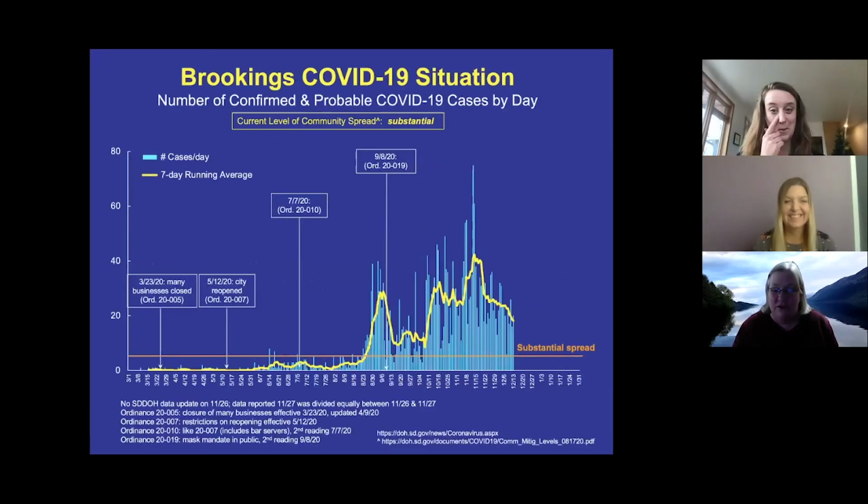So I wanted to show this slide and show people where we need to be in order to get below substantial spread. Substantial spread is defined as 100 cases per week based on 100,000 population. And that comes out to having less than 35 cases in Brookings County in a 1-week period, which comes out to roughly 5 cases per day. So we need to get this running average, this little yellow line, down below the orange in order to get out of that substantial spread. So we're getting there, but we're not quite there yet.